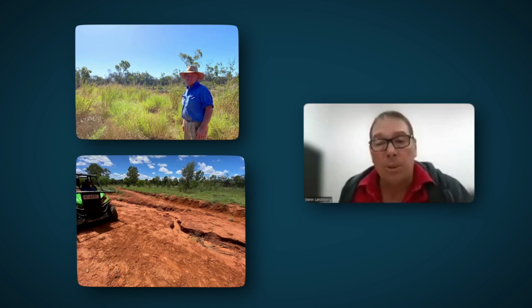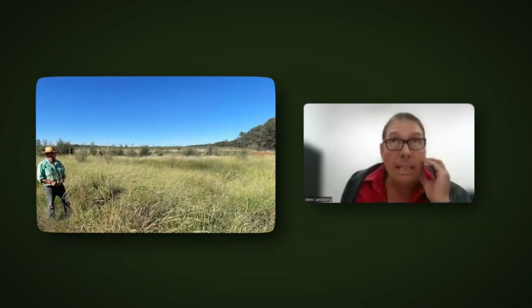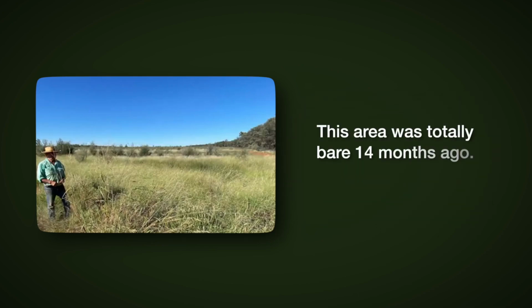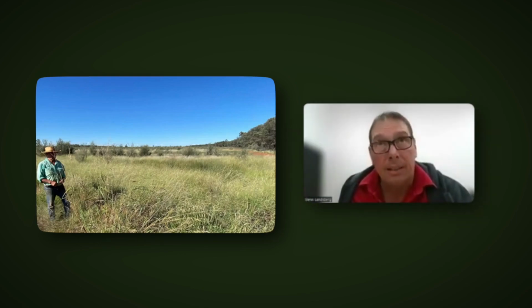Erosion can be seen as an opportunity to water the landscape just with simple contour bank designs. This is another Charlevoix landholder standing next to a totally grassed over dual-purpose contour bank, and this area was totally bare 14 months ago. It really only takes a slight change in our designs, and suddenly we can put that water back to work and restore the environmental aspect as well as the productivity aspect of the landscape, which gives us that better drought resilience as well.